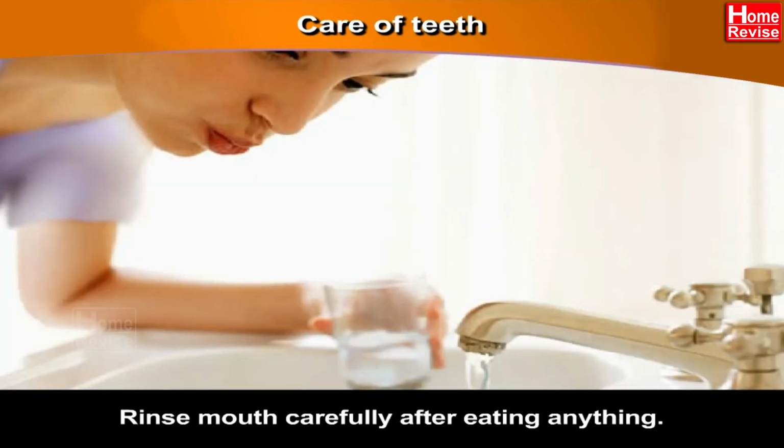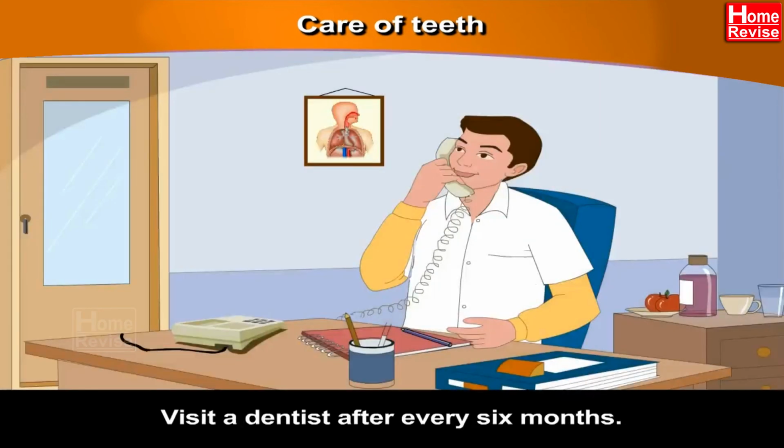Rinse mouth carefully after eating anything. Visit a dentist after every 6 months.